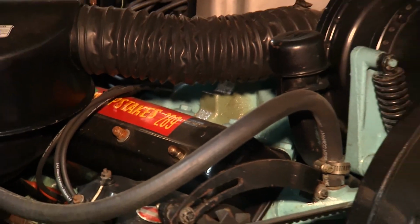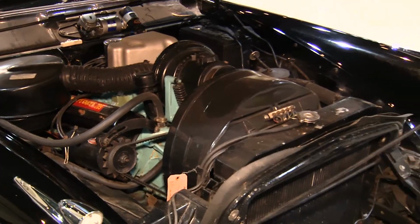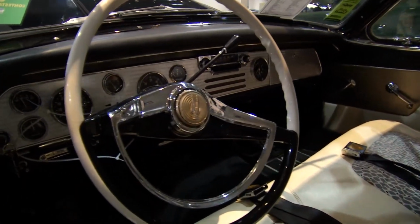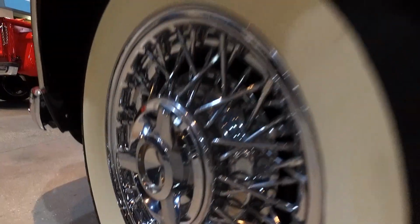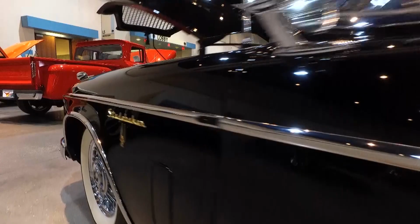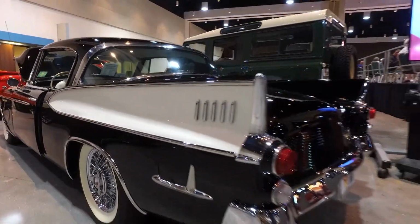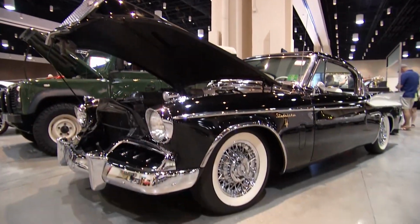289 engine, but here's the catch. It's supercharged with a Paxton supercharger. Same thing was available on the Ford in 1957. Louvers on the hood, very outstanding. Look at those beautiful wire wheels, real wire wheels. This was the era back in 57 of the fins. This is an excellent example of fins. Let's see what this car does in the auction.